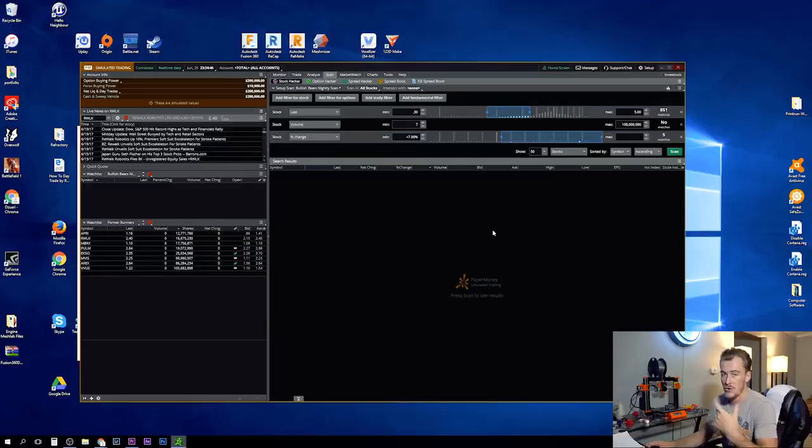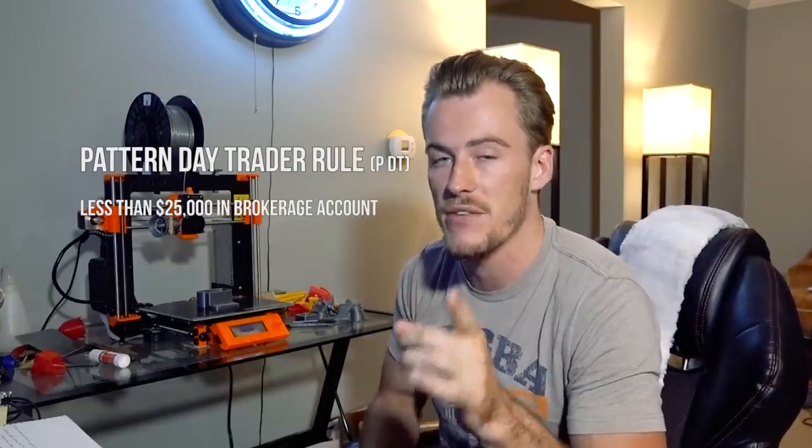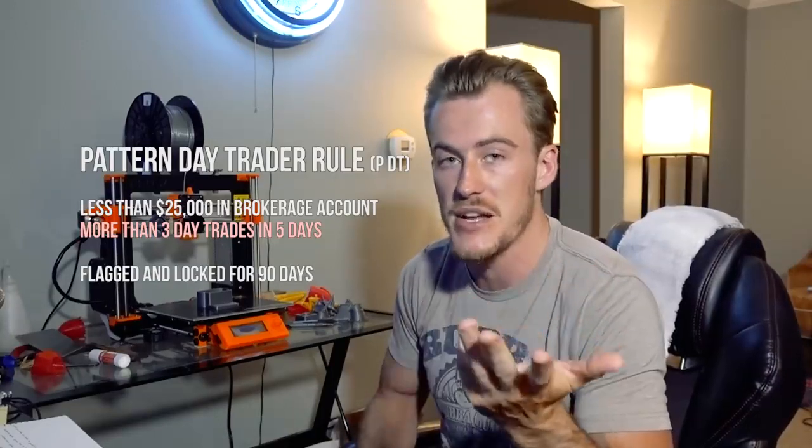Like I said earlier, Robinhood is a free trading app. So what I'm going to do is use Thinkorswim as an analysis tool and trade on Robinhood. But there's something called the PDT rule, or the pattern day trader rule. This is a government thing where if your account is flagged as a day trader and you have less than $25,000 in your account, it will be locked for 90 days. The stipulation is you can only make 3 day trades every 5 days. So 3 day trades a week.